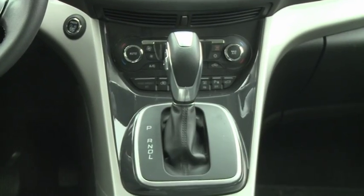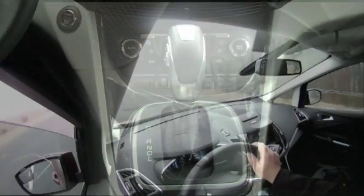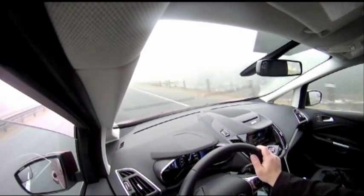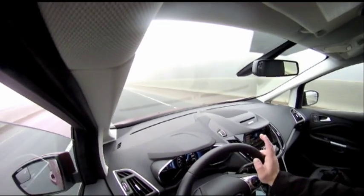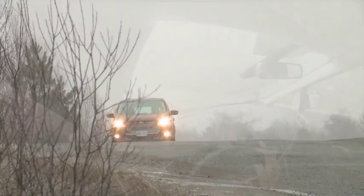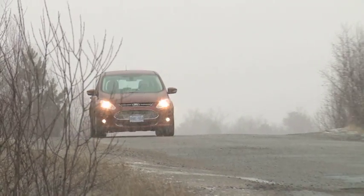Next question, how far can it go and could I drive to Timmins? Yes, you can go virtually as far as you like, even to Timmins if you're so inclined. This is a gas-electric hybrid. If the electricity gets low, the gas engine is right there to make sure you can keep on driving rather than sitting with a dead battery on the side of the road like a sucker.